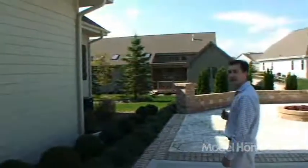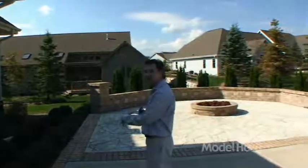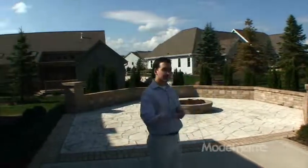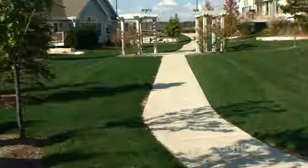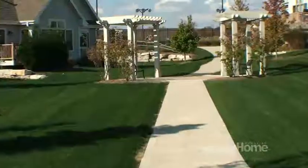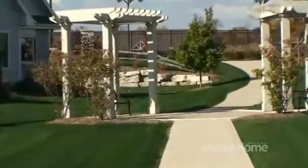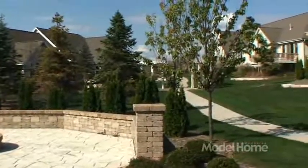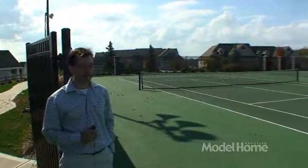And behind me, we have a fire pit. And you can bring the chairs over and enjoy a nice warm fire. And then all this area here, these patios, they connect with our tennis courts, which are back that way. So you can go right from the changing rooms inside the community building and then walk over to the tennis courts.